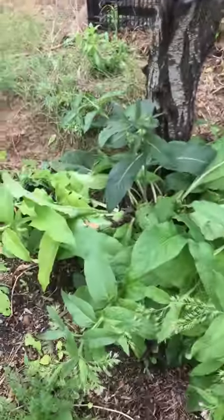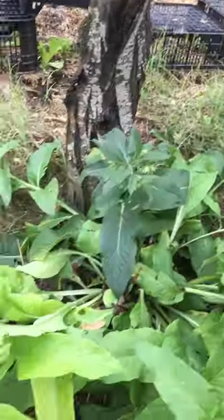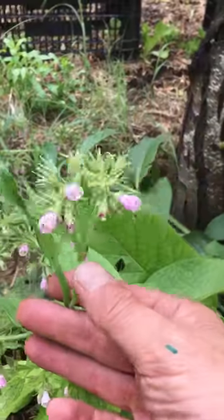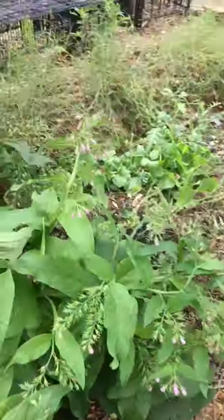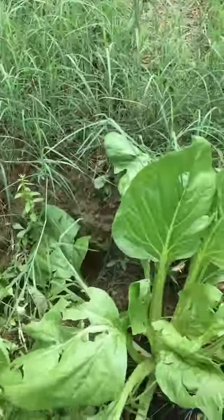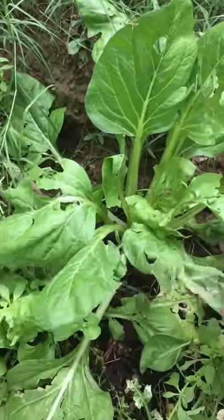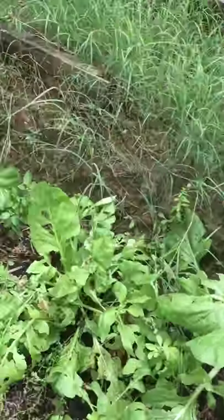Hi guys, just thought I'd give you a quick look at what I'm up to in one of my vegetable plots. Give you a quick tour. Okay, first of all, some nice comfrey. Very nice, beautiful. And it spreads. Great, just wants to grow. This is also a spreader. Swiss chard, astelgas they call them here. Just grows and grows, beautiful stuff.